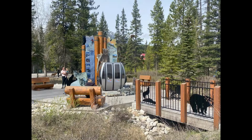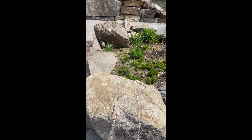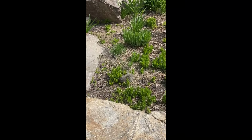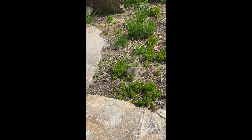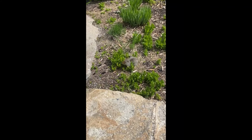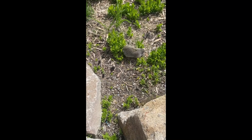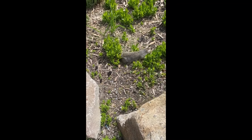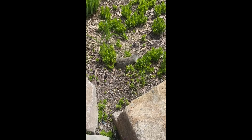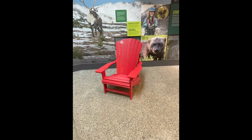And while we were in Lake Louise, we made a quick stop at their visitor center and checked out other things to do in the area. This little critter here fascinated me. Yeah, it looks like a squirrel, but its tail lays down. What do you call that? He's eating all their flowers. Oh yeah, and this is where we read up on the red chair in the national parks thing.